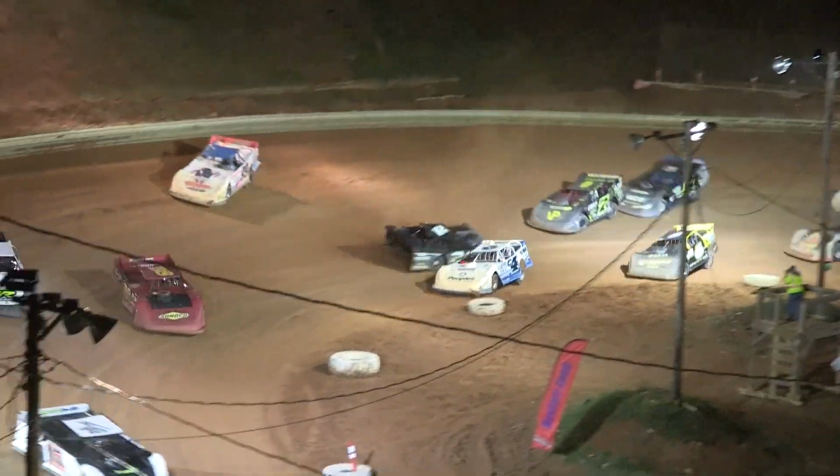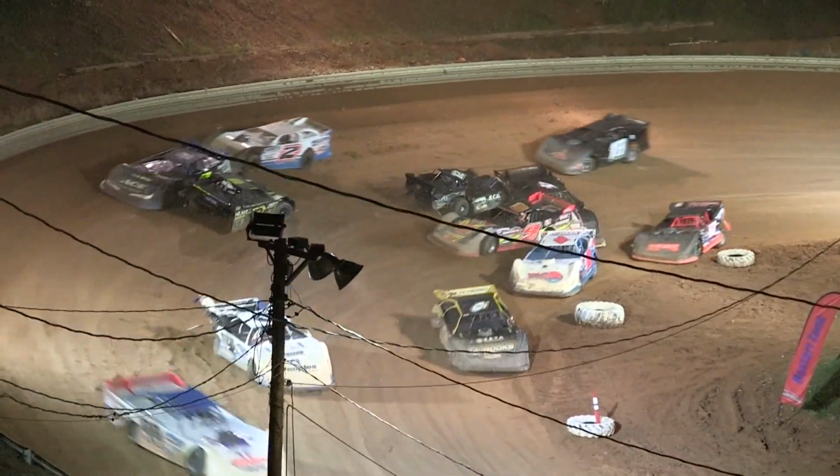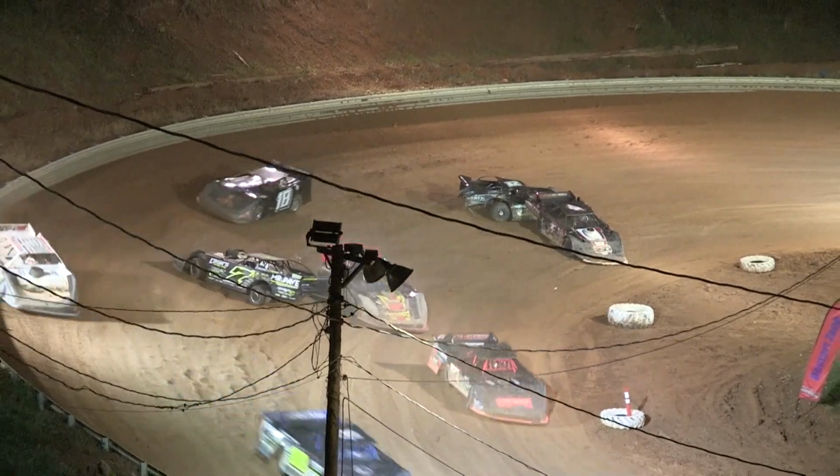Back here through Carpenter and Dunbar are going to make contact. Caution flag going to come out.